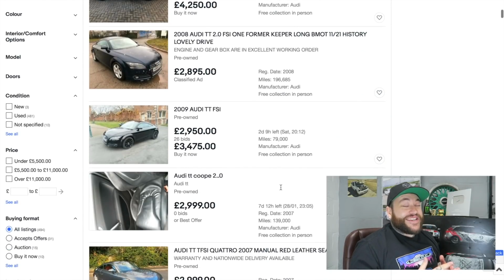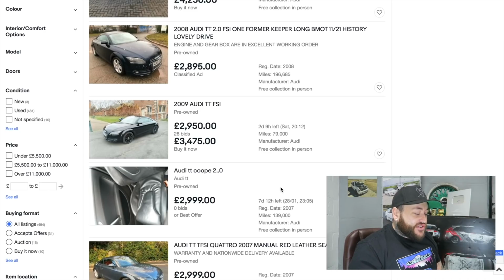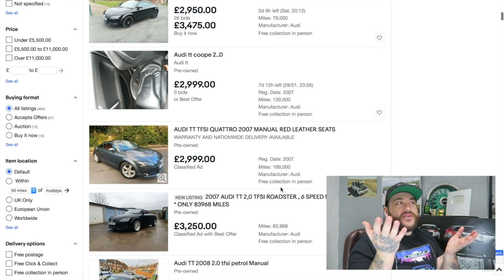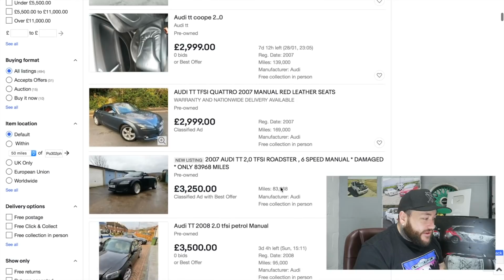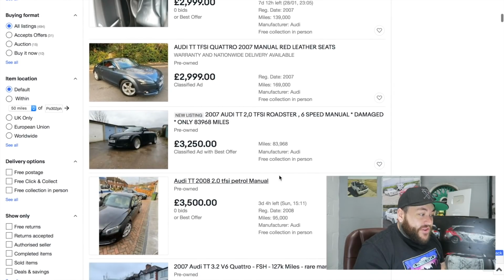Now, I have seen a decline in prices on these, so it either means if you paid a lot of money for the car, you're losing that value or residual value or whatever you want to call it at the end of, say, your finance agreement, or if you put cash down, you've lost a bit. But as a buyer, fantastic time to buy, because I do feel that there is a lot of them out there for not a lot of money.